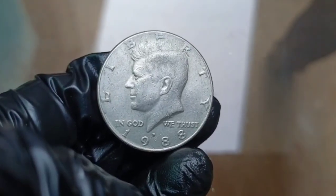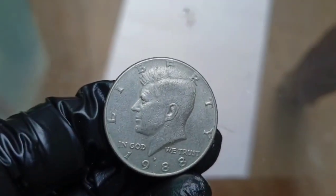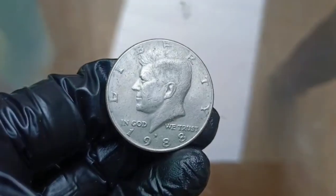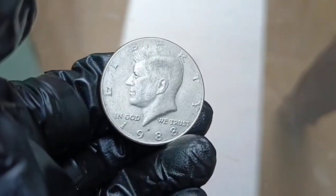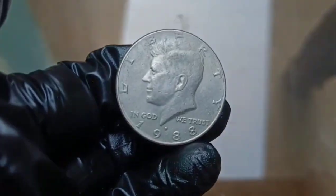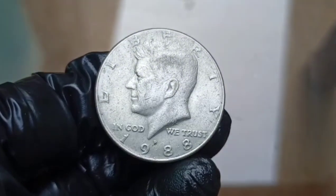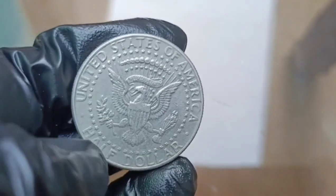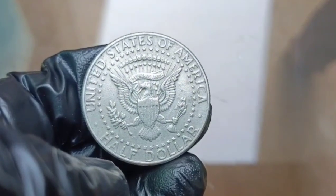In terms of composition, all circulation strike 1988 Kennedy half dollars are made from a copper-nickel clad alloy, with an outer layer of 75% copper and 25% nickel bonded to a pure copper core. These coins weigh 11.34 grams and have a diameter of 30.6 millimeters. No 90% silver versions were minted in 1988, and no special 40% silver versions were issued that year either. The coin was struck at 2 locations for circulation: Philadelphia, no mint mark, and Denver, D mint mark, with an additional San Francisco S mint mark version made only for proof sets.